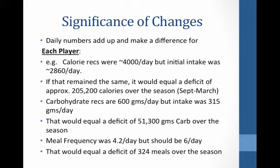Carbohydrate recs are about 600 grams a day, but the intake was about 315 grams a day. That's a deficit of 285 grams of carbohydrate for each of you every day. If you multiply that out per day over the season, that would equal a deficit of approximately 51,300 grams of carbohydrate over the season.